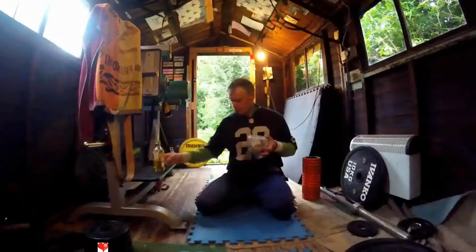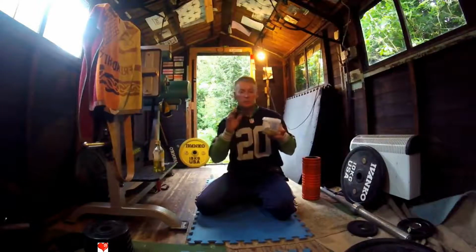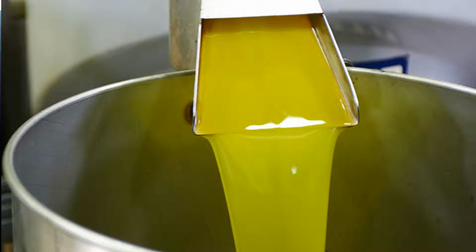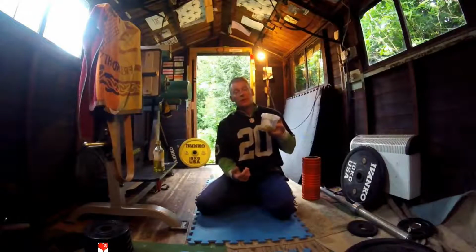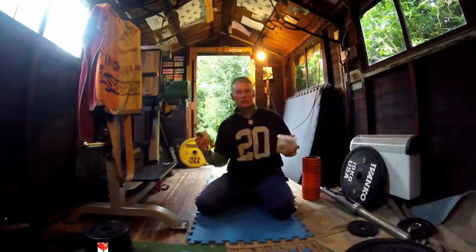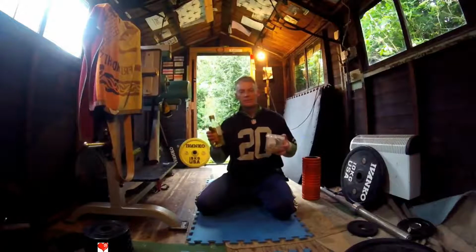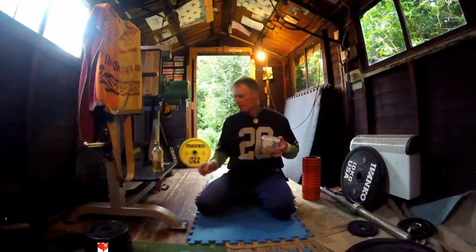So, the first press of an olive would be the best oil to get. That's extra virgin olive oil. The next press would be virgin olive oil, and then you would get olive oil. It's complex, isn't it? They make everything so you're not quite up on it.